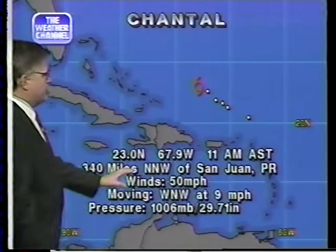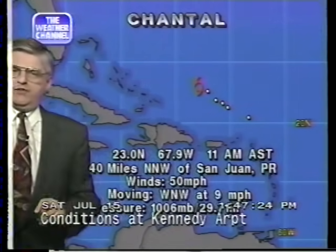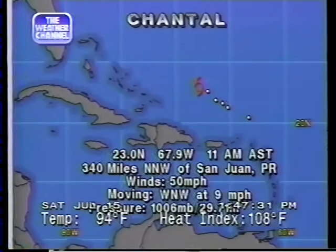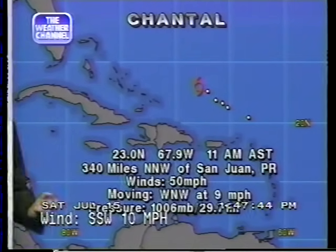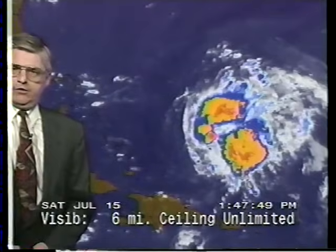Well, Tropical Storm Chantal continues to strengthen slowly. We have the 11 o'clock issuance by the National Hurricane Center. Here are the statistics. The next advisory will come out at 5 o'clock, but at 11 a.m., Chantal was centered at 23 north, 67.9 west, and that centers at about 340 miles north-northwest of San Juan. The winds are now up to 50 miles per hour, and Chantal has gained a little forward speed now, moving west-northwest at 9 miles per hour, and the pressure has come down just a little, so it is strengthening just a little bit and moving a little bit faster.